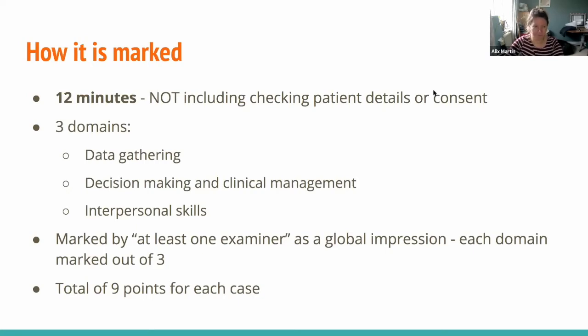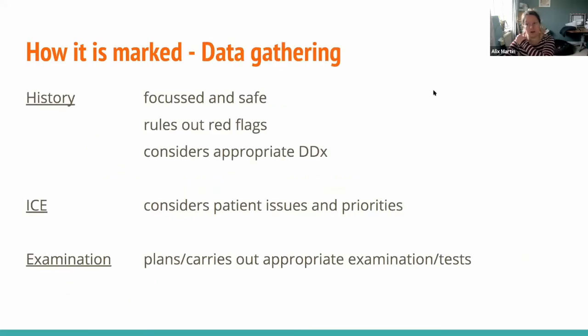So for data gathering, there's quite a wordy RCGP statement with all the domains. So I've gone through them and tried to break them down to make them a little bit more understandable. And don't quote me on this, but this is kind of what I used and found quite helpful. So from the data gathering point of view, you've got your history, your ICE, and your examination. So are you focused and safe? Do you rule out appropriate red flags and consider appropriate diagnoses? When it comes to patient issues and priorities, basically, as long as you get ICE in, I think that ticks that box.